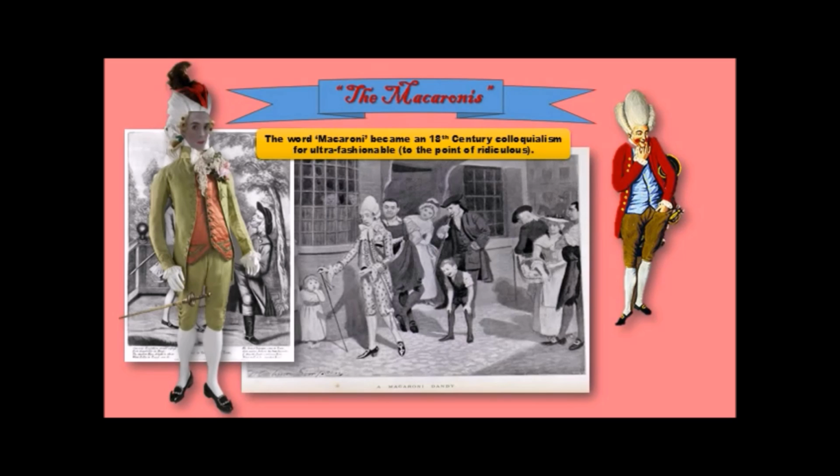So in the 18th century, the word macaroni, because these boys were called the Macaronis, became an 18th century colloquialism for ultra fashionable, to the point of ridiculousness. Uber hip. People would say, oh, should I wear this? And they'd say, oh yes, it's very macaroni. Or, you're looking very macaroni today. It was an adjective meaning incredibly overdone.